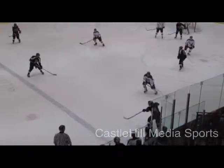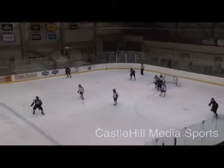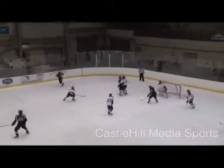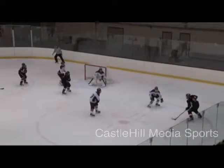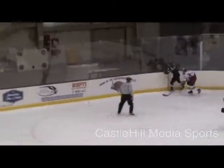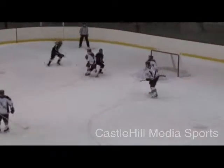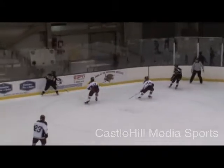Get it back to D. D to Viola. Top circle. Fakes a shot, gives it to Gagliotti. Over to D, and plays a centering pass. Up in the air. Looks like it got tipped. And Gagliotti's going to come out with it. Over to Viola. One-time shot. Oh boy, doesn't make the net. That was a real nice shot right there.